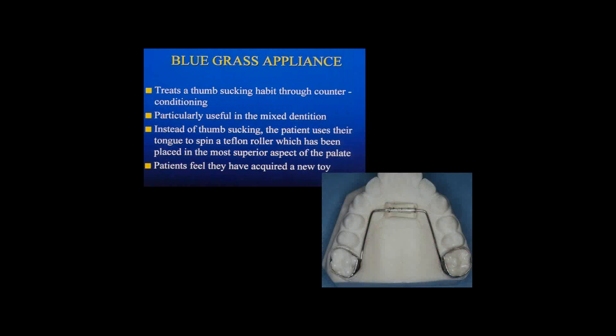In a very young child, you can treat the thumb habit through what's called counter conditioning. So this is a bluegrass appliance, and all it means, and I use this a lot in an early mixed dentition. So instead of sucking the thumb, the patient uses their tongue to spin a Teflon roller, and without realizing it, they're actually retraining the tongue thrust. So the bluegrass appliance works in two ways. It prevents the thumb from going into the mouth because it breaks the seal, but the second thing is the patients feel they've acquired like a new toy, which is actually helping in the tongue position.